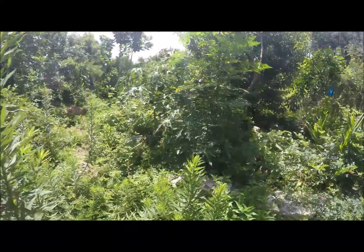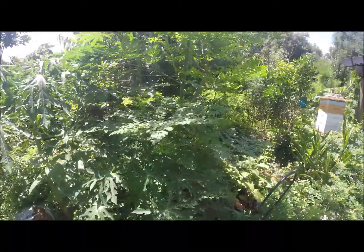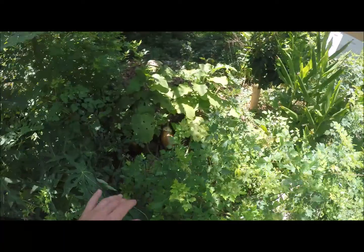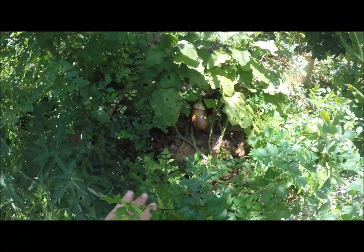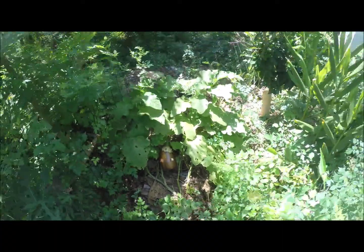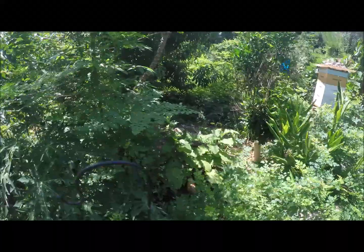What else? More papaya, more moringa. I swear this is a seedling because I didn't put anything there. That's interesting. I guess that's rats eating the eggplant there. I mean, they're super old eggplant. But it's good to see, you know, things balancing out.